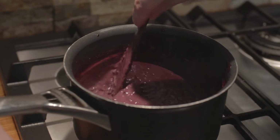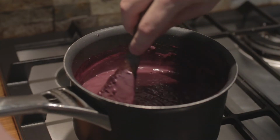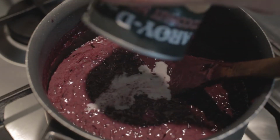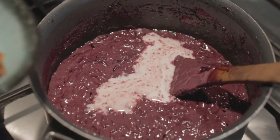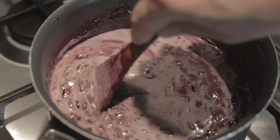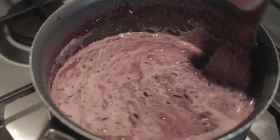I'm going to show you how I'm going to plate this up, but first we need to finish it off with our remaining half tin of coconut milk, and we can add our palm sugar as well. And we'll simmer this for another 5 or 6 minutes until it's to the consistency that we want.